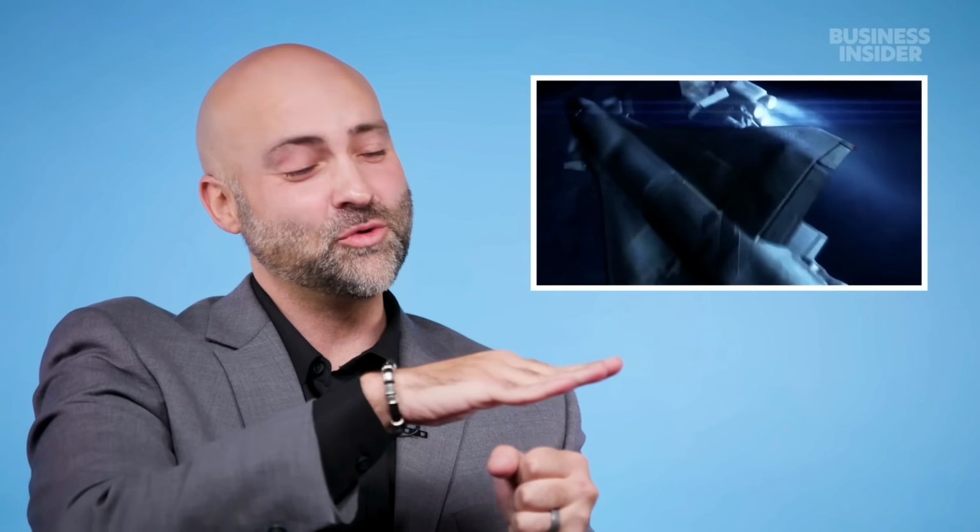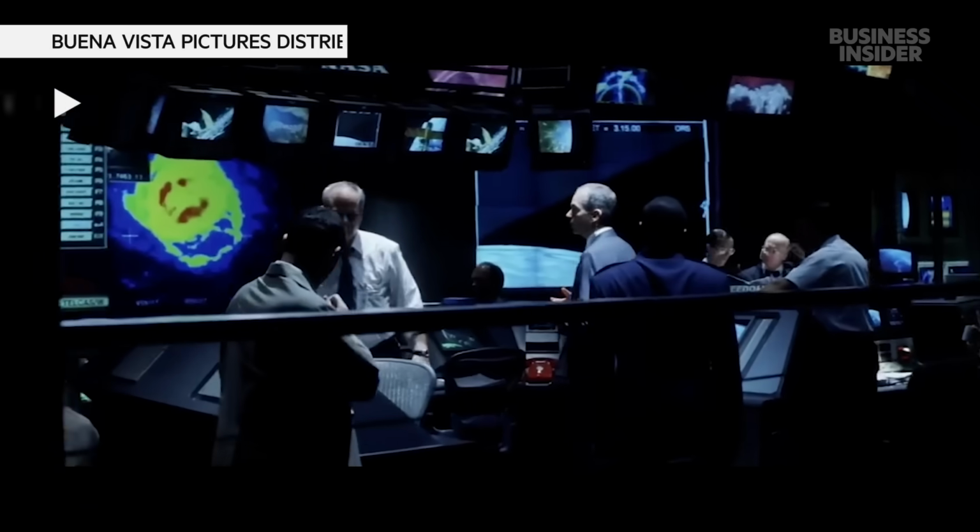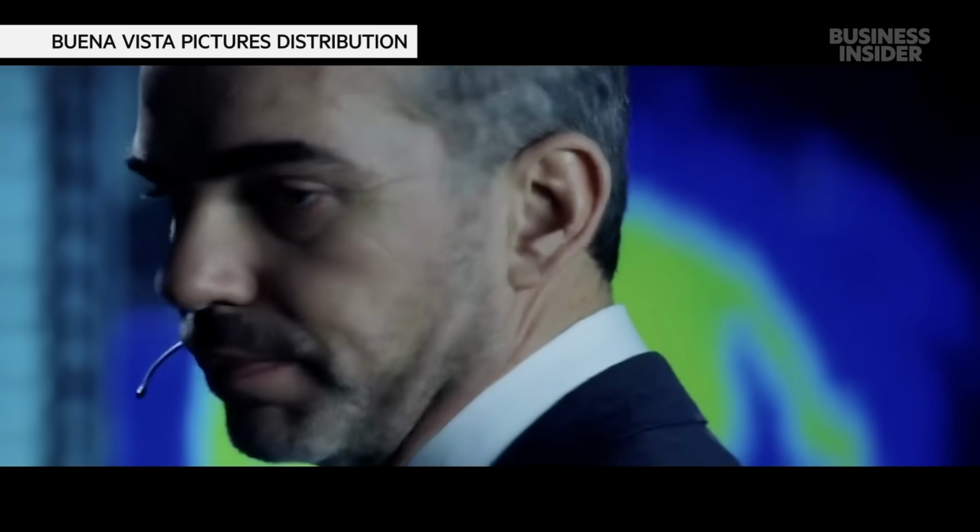When they're approaching the moon to do that lunar roll, as they called it, they turned their spacecraft towards the moon as if they were fighter jets banking into a turn. But this is space. There's no air. There's nothing to bank against. You can just go with it. You're fine. You're gonna go around the moon. It's all good. 9.5 Gs for 11 minutes. I'd start praying about it right now.